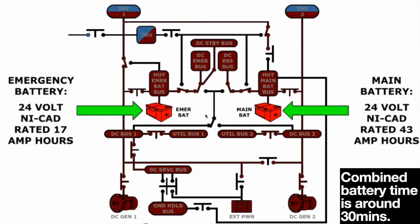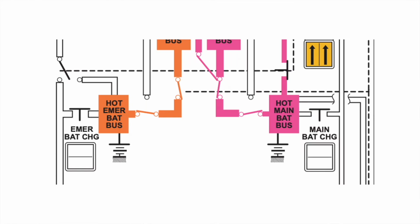The main battery is rated 43 ampere hours and the emergency battery is 17 ampere hours. The combined battery time for both is around 30 minutes. And it should be noted that using the batteries for emergency should be the last resort. The batteries are connected to their respective buses via the battery charge contactors.